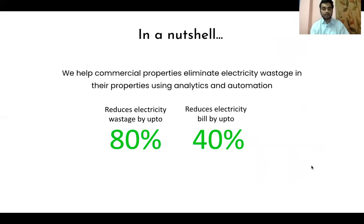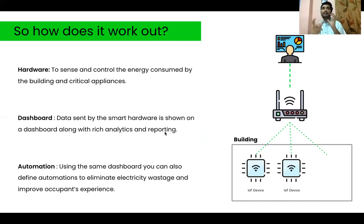For identifying faulty equipment, you need energy analytics. For you to get energy analytics, you need to monitor those critical parameters in real time. So we help you monitor those critical parameters in real time, and at the same time, we help you control electricity within the property in real time as well, right?